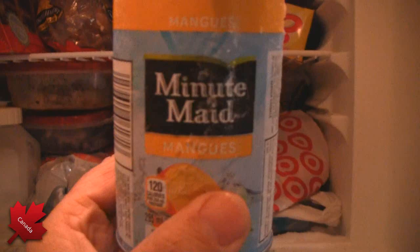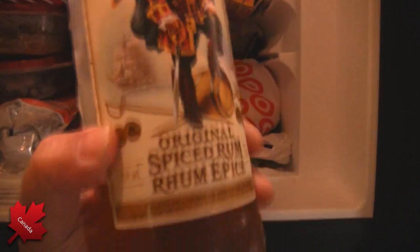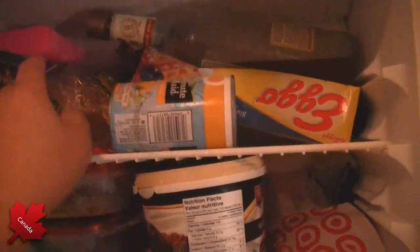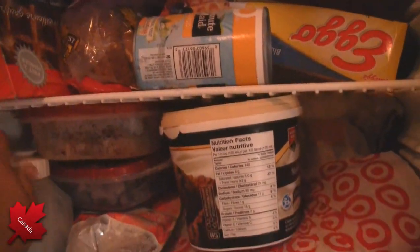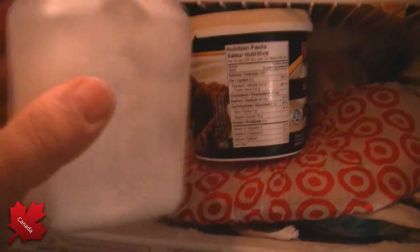For you people that love French toast, Eggo waffles. Oh, Captain Morgan. Original spiced rum. And I don't go through my bread fast enough, so I freeze it. More frozen waffles, some ice packs, so I don't have to run my ice machine all the time. I freeze my ice and put it in the freezer.